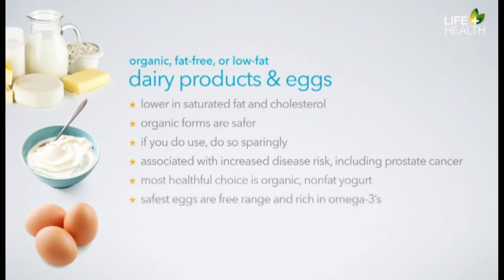Your best bet for eggs are those that are free-range and rich in omega-3 fatty acids. The hens producing these eggs are fed flax or fish, and this significantly boosts their content of DHA. Of course, all eggs are high in saturated fat, cholesterol, and animal protein. Remember that egg yolk is where the cholesterol and saturated fat are at, so using more egg whites and fewer yolks reduces the fat and cholesterol content.